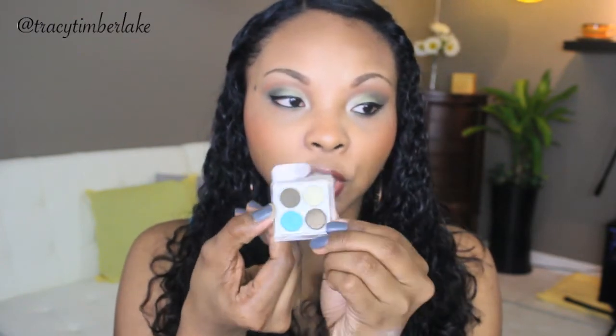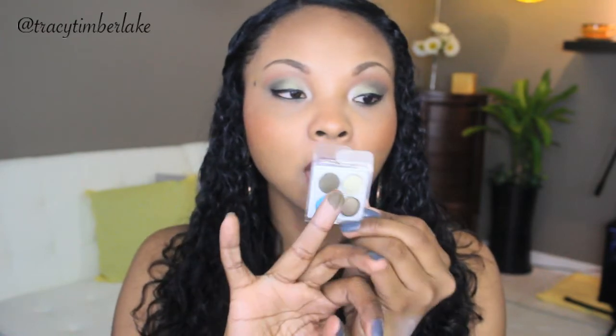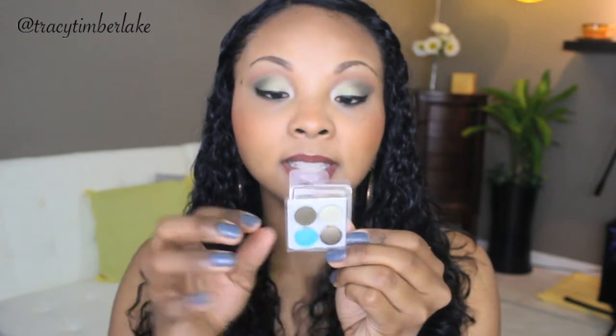Anyway, I don't know, but I love them. They're pigmented. I've been using these three shades in particular. So if you can see, they're really pigmented and have a really nice consistency. I really, really like them.